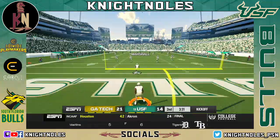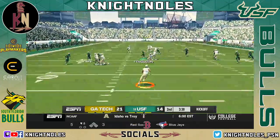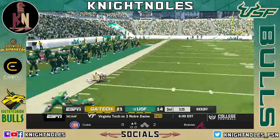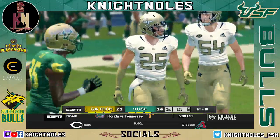Excellent kick. He's to the 10. Across the 30. Tackle made at the 39. Flag down, and I'm not sure when it was thrown. Let's find out.